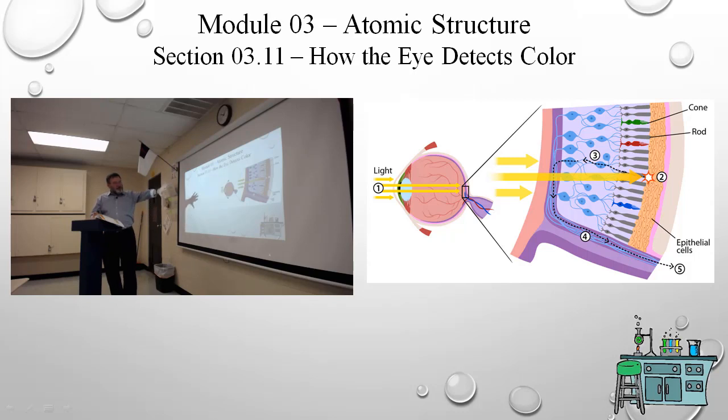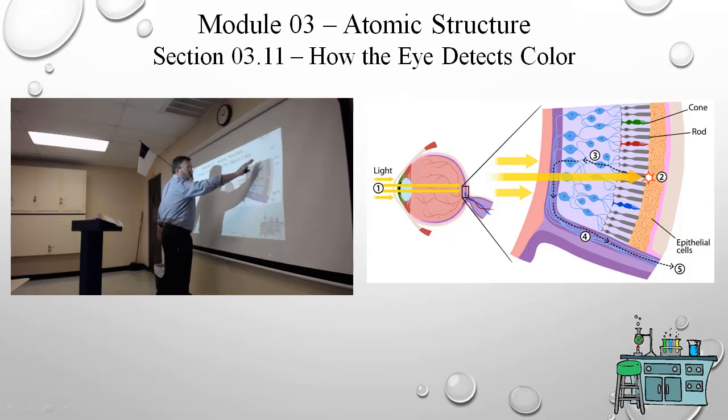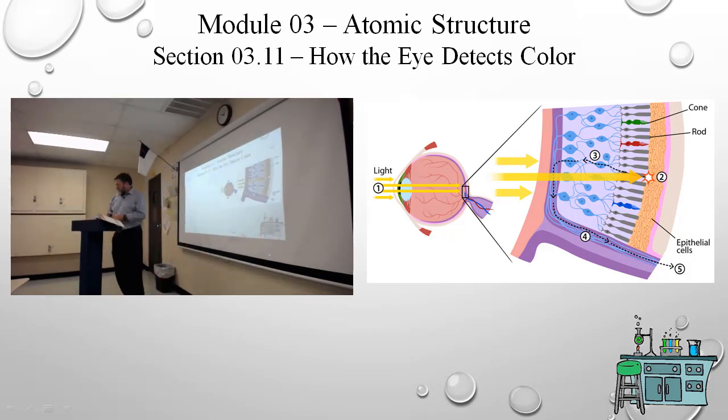Here's a picture of the eye, with light hitting it. So you've got this hole in the front of your eye, right? The lens does all this focusing and directing. Basically, light passes through your eye to the back of your eye, where it impacts the back of your eye, and you have different types of receptors there. We've got what are known as rods and cones. Rods are primarily used for low-level light, for black and white. So your night vision is primarily coming from those rods.